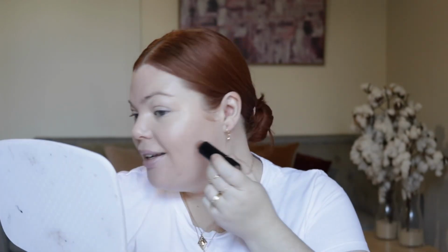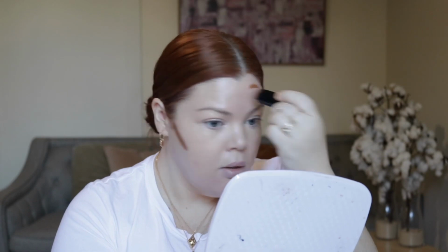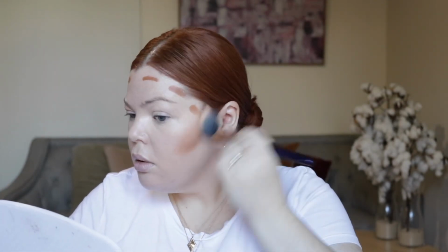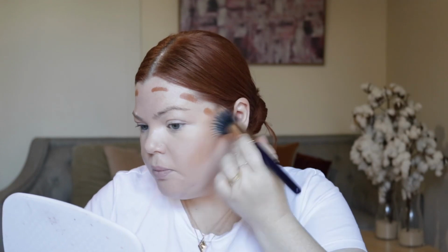So I'm going to use something that I'm trying to finish. And it's the Models Prefer Contour Stick. I don't even know if you can get this anymore. I'm doing pretty well. I'm getting down. It takes forever to finish though. And I'm going to do here, here. And I'm actually going to use a brush. I could use this. I might see if this works. I might need a little bit more. Oh no, it's blending out. I would probably recommend using something that has a little bit more density to it. But this is what's in front of me, so I'm going to make this work.